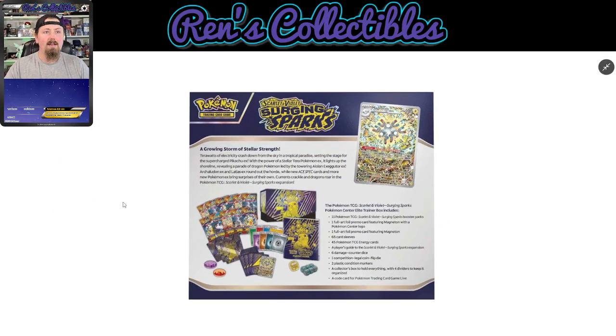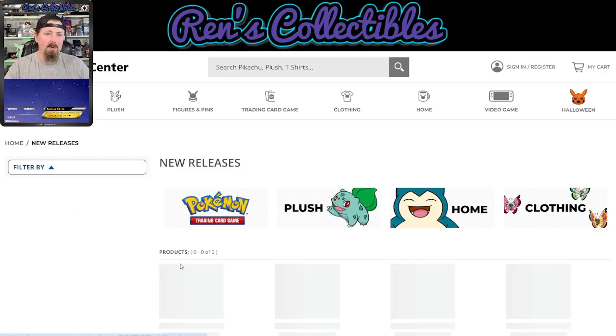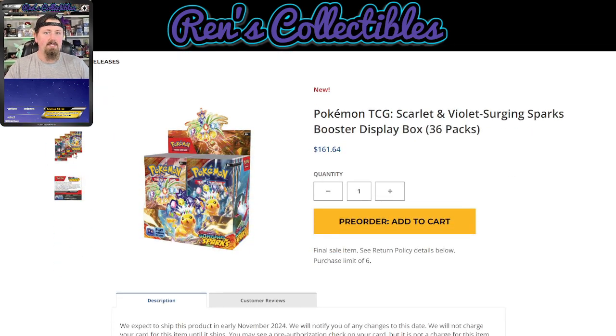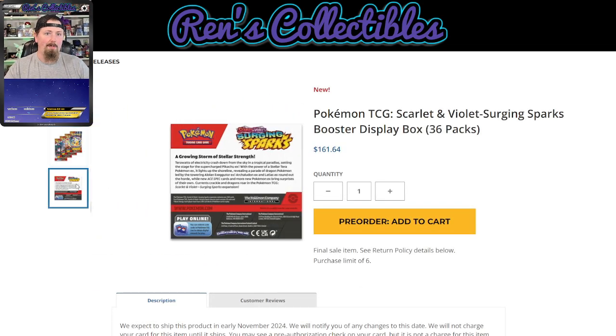So this is the back of the Elite Trainer box here. Again, the text here is the same as the booster box and all that. Just kind of gives you a little intro to it. But yeah, it's a pretty cool product here. And then the last one we actually have to look at is the booster box, which is a standard booster box. It looks really cool. I love that the cutout is going to be the pop-up of the Alolan Executor, but very colorful box, very tropical themed.